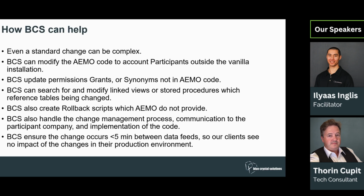We also handle the change management process, the communication to the parent companies, and the actual implementation of the code. Right, and that's just for the standard install. Absolutely, and we ensure that all those changes take place in that 5-minute gap between data coming in, so that the clients see no impact on their production service for a standard change.